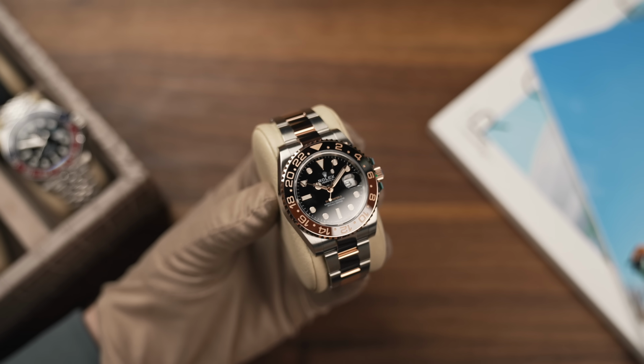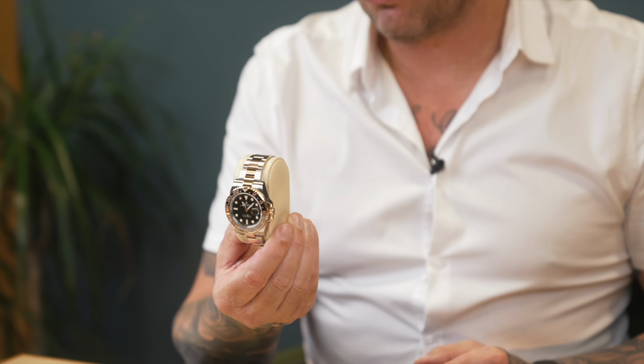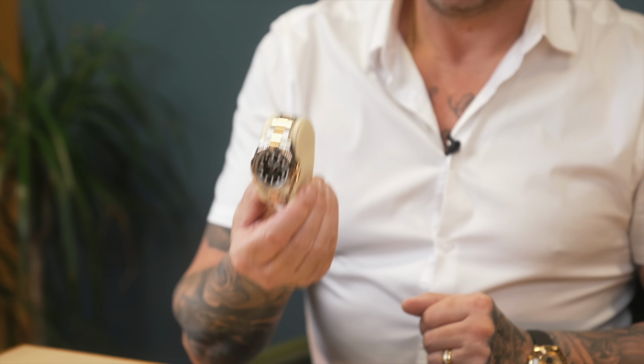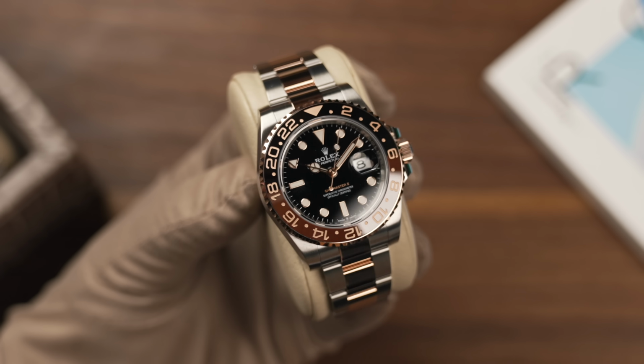I'll show you one of those. Again, something that is a slight upgrade from a steel sports professional. It's got the rose gold running through it. Really nice watch. And for me personally, either one of those two, summer watch, you can feel fantastic with a beautiful tan.